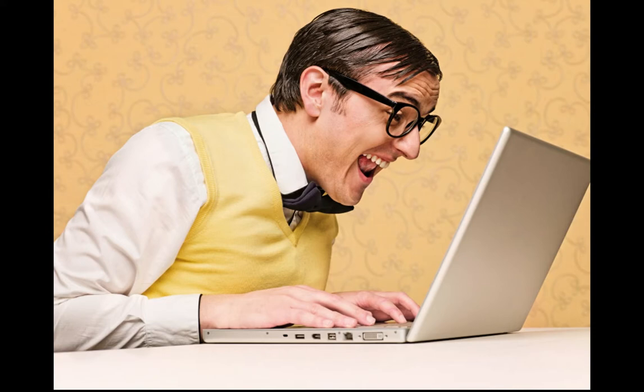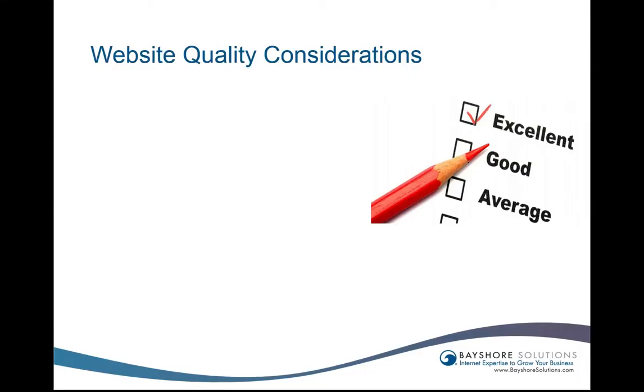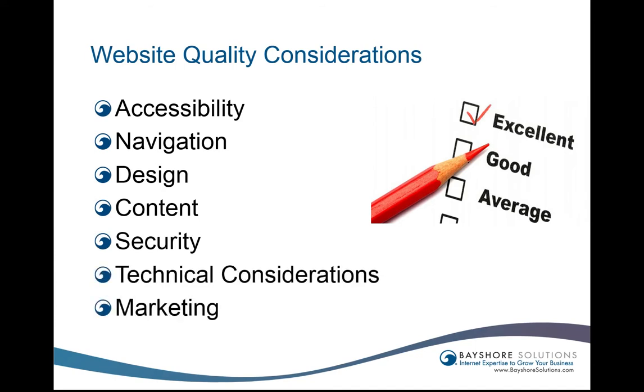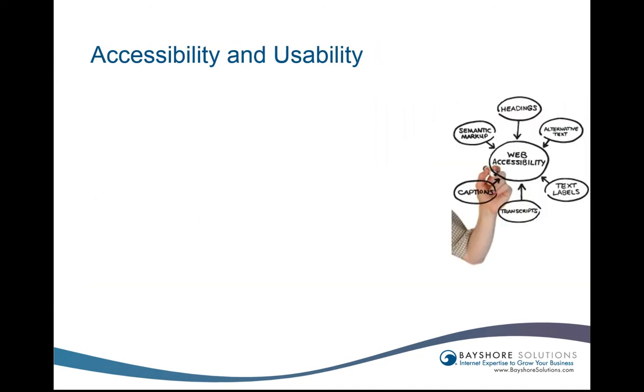However, this person is probably not going to be taking into account all the considerations that result in a high-quality website. There are many factors that go into building a great website and lots of items that need to be considered. These items include accessibility, navigation, design, content, security, technical considerations, and marketing. So let's dive right in.